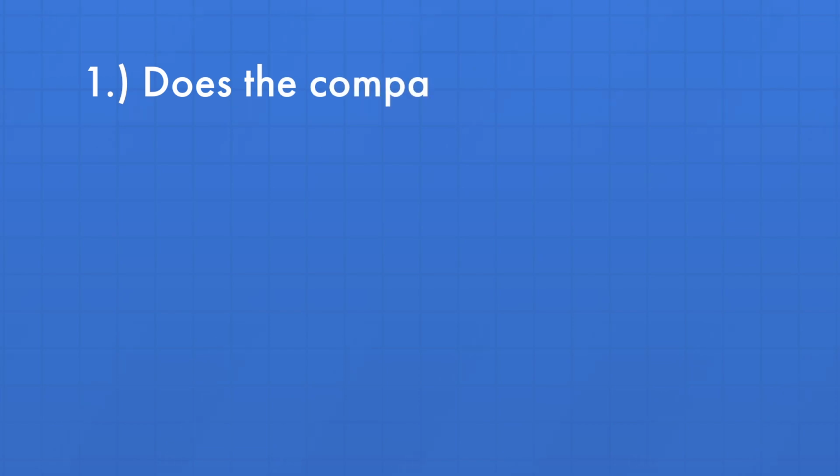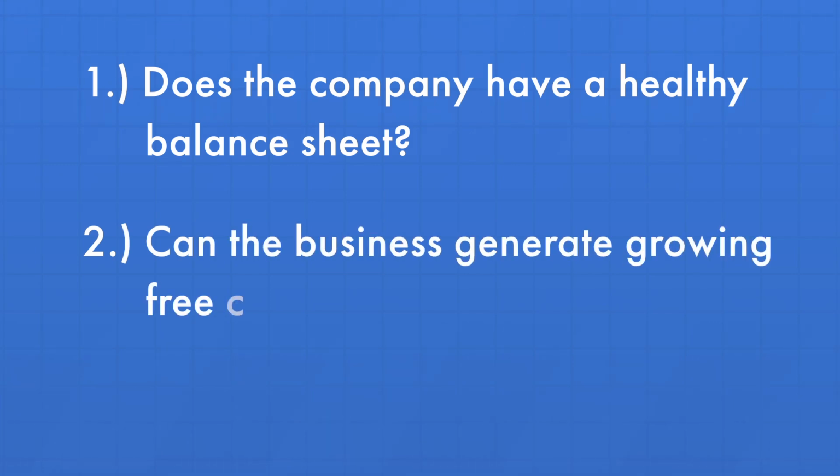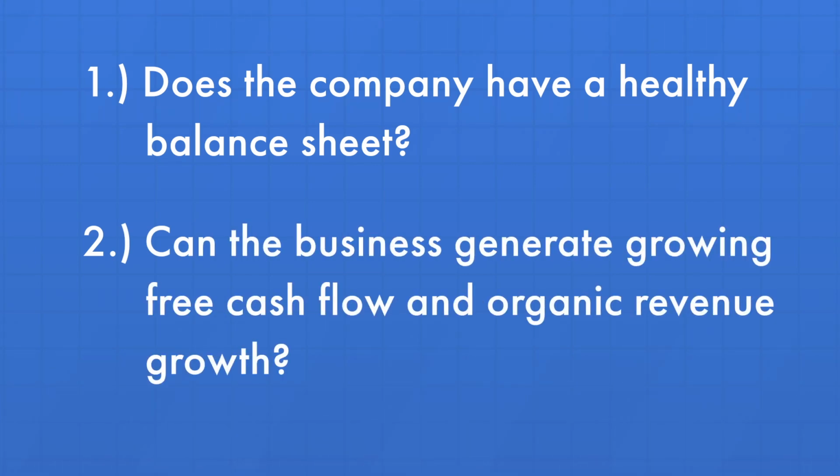Once you're satisfied with the stock's ESG elements, you aren't ready to buy yet. The second step is to evaluate the financials by answering these questions. 1. Does the company have a healthy balance sheet? 2. Can the business generate growing free cash flow and organic revenue growth? What does a strong ESG stock look like?